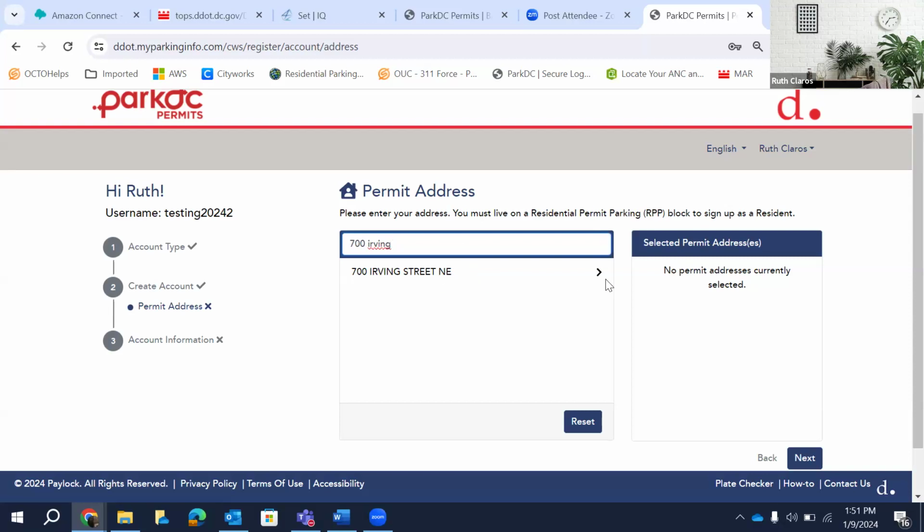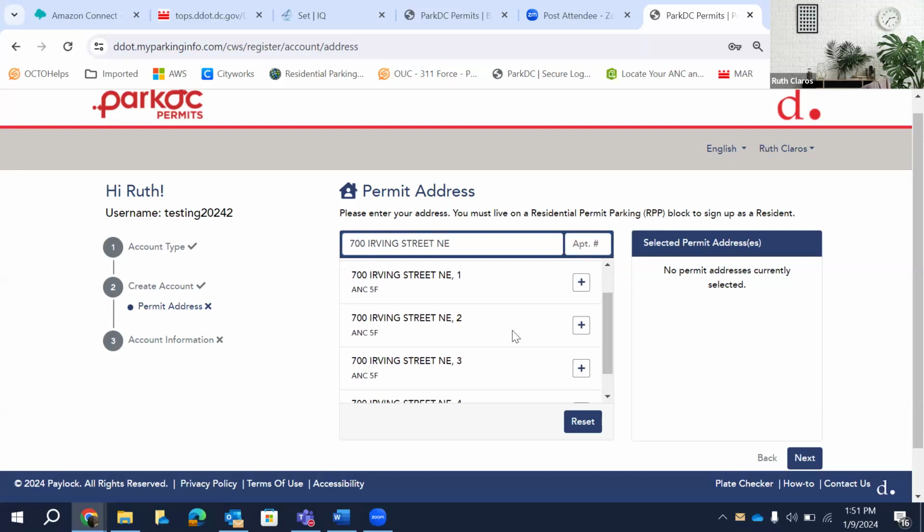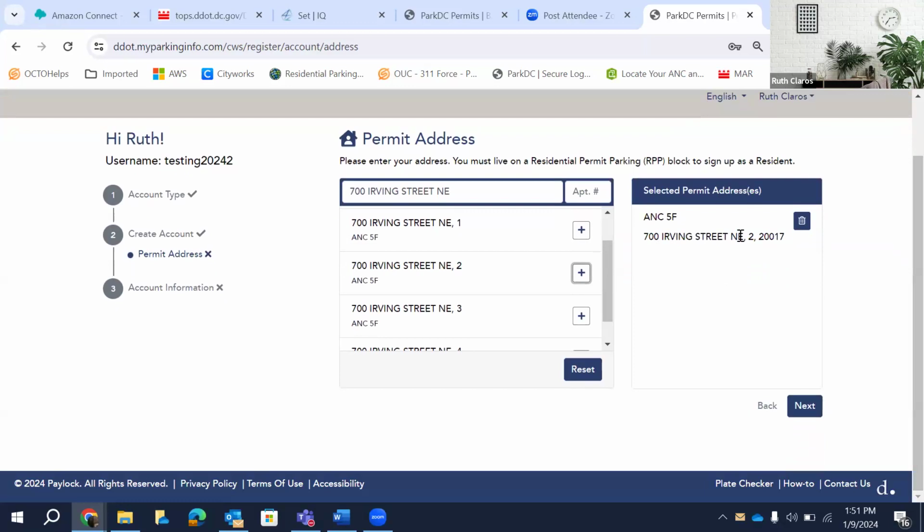If the address populates here, that means it is a valid RPP block. We're going to select that address. If you live on a unit, you're going to specify the unit. You can select it from here, or you can type it here if you like, whatever is easier for you. So, unit 2. Once the address is in this section, you can click on next.